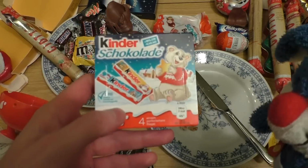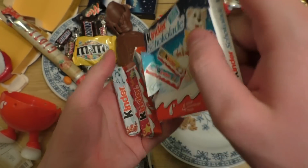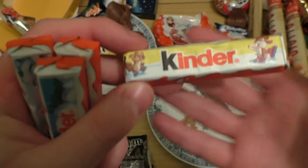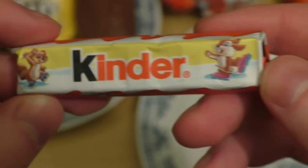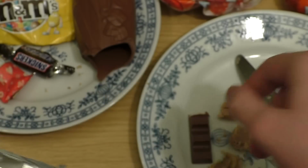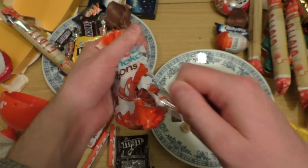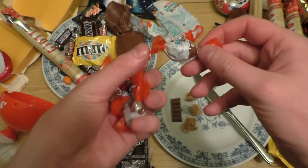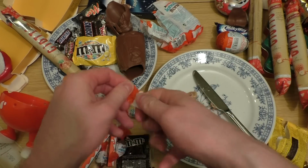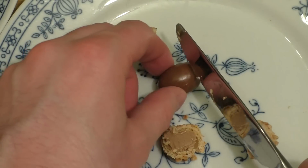We got stuff inside. We got here a special edition of Kinder chocolate, or at least the packaging is special. Let's take this out. Every Kinder chocolate bar got a different theme. I like this one the most, with adorable little animals. Scrabble. Okay, no, this is nice. It's like Kinder chocolate bombs. Tastes super good in case you don't have it in your country. I can cut one of these as well. I always got stuff.